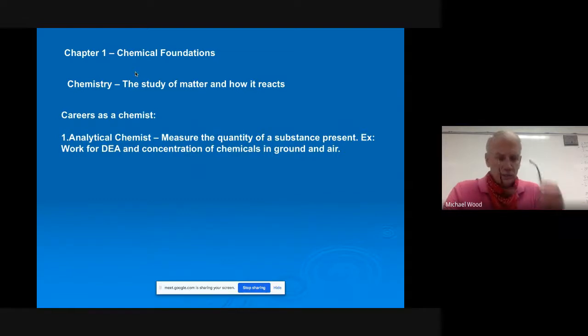An analytical chemist measures the quantity of a substance present. Example, you could work for the DEA, the Drug Enforcement Agency, and measure the concentration of chemicals in ground or air. Another example could be related to environmental chemistry and what is in the air or what is in the river or what is in the soil. So in analytical chemistry, we will definitely do analytical stuff in here.